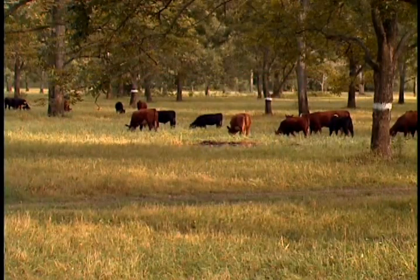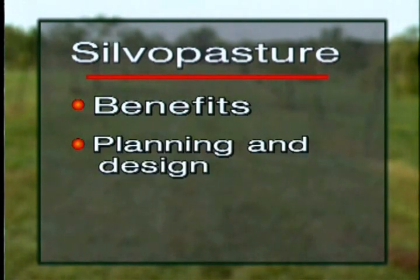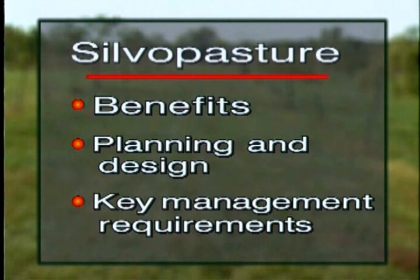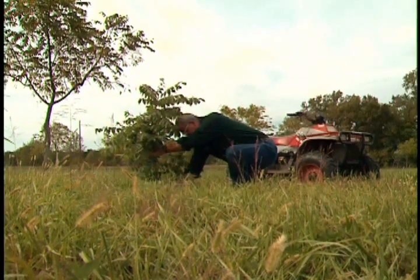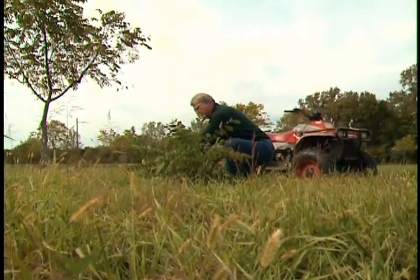This video discusses the benefits associated with a silvopastoral practice, looks at planning and design considerations, and finally presents key management requirements necessary for a successful silvopastoral practice. Landowners can realize a variety of benefits from an agroforestry silvopastoral practice.